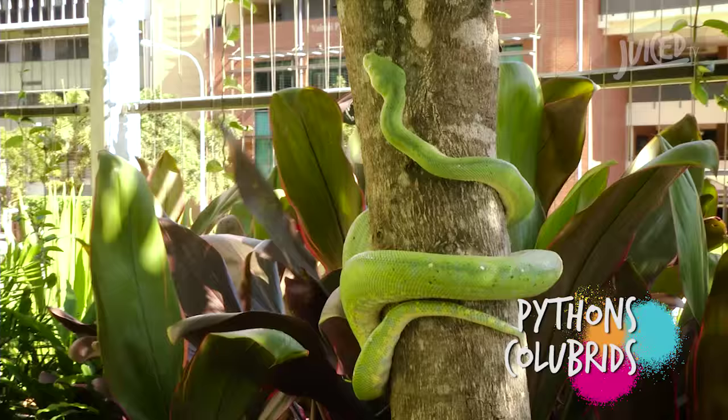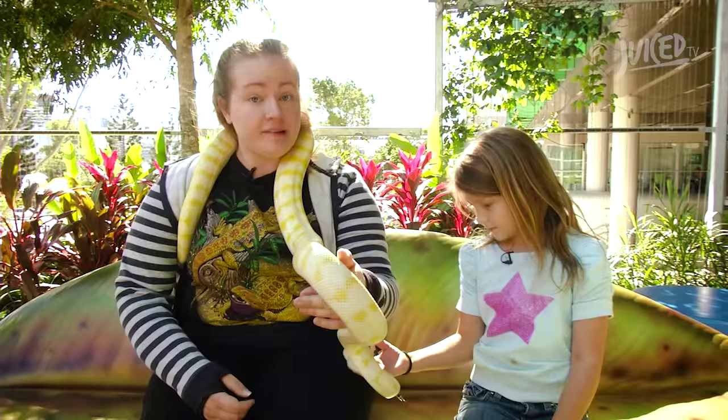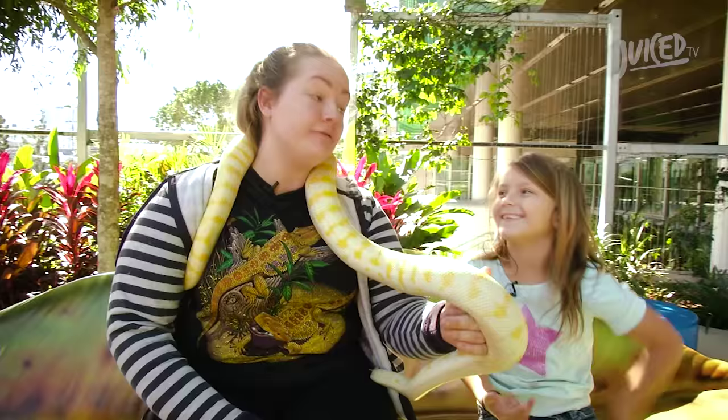And then you've got elapids. Now these are the dangerous ones. Like the red-bellied black snake? Absolutely, well done. So the most important thing about snakes is that you don't ever touch one unless there's an adult with you and it's safe. That's really important. Very important to remember.